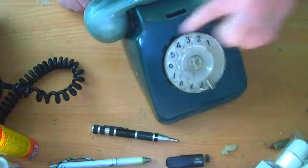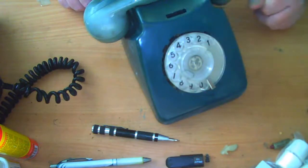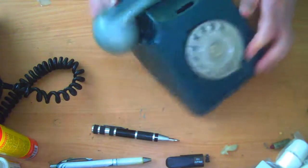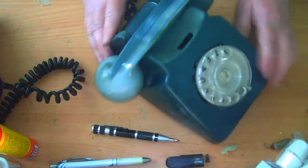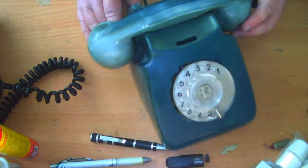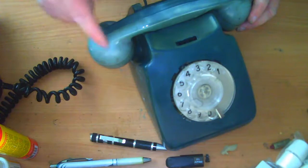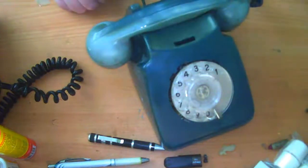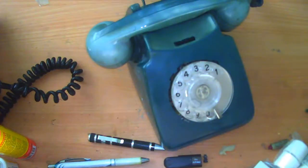Now you may have noticed there's no dial bezel on this. I've got to get a blue dial bezel to go on it. But that is basically what was a very discoloured 746, and you can see how discoloured it was because when you look here, this is how white it was before. Nearly all of it was like that. But as you can see, I've now got it back to what they actually call blue. Some people think it's green. It's not green, it is blue.